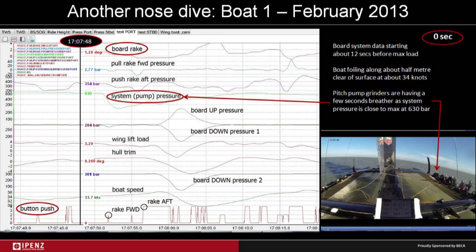When it goes forward, the nose tends to drop. When it comes back, it lifts the nose out. So I don't want to spend too much time on this, but you get some idea of this sort of information you've got available after the event. In the evenings, we often would go through things if something dramatic had happened.